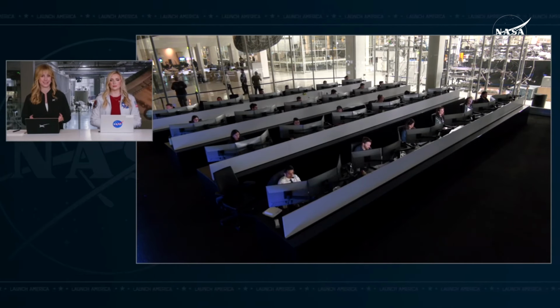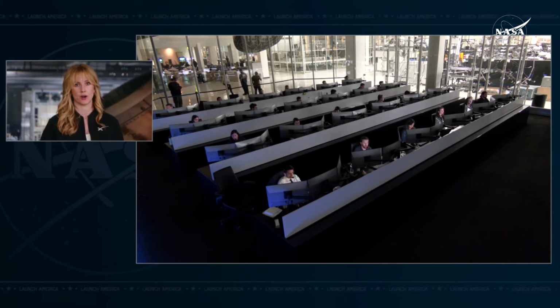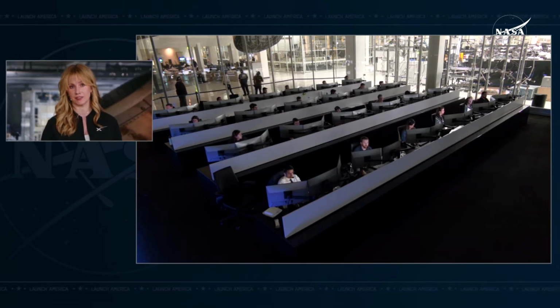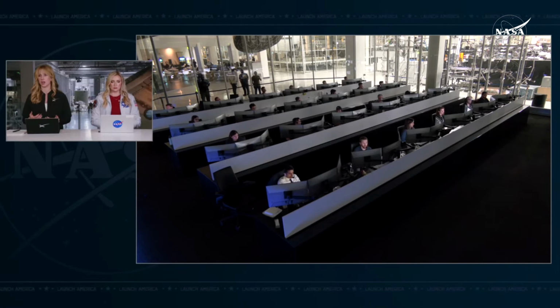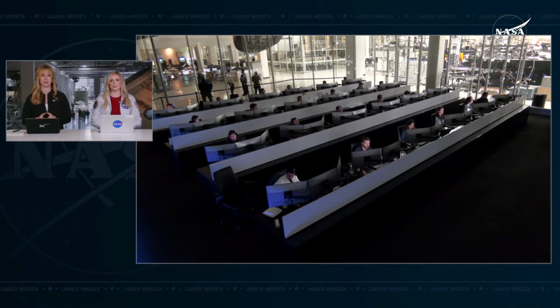On console or headset are 6 key positions who are monitoring the health of the vehicle and the crew. The mission director is responsible for mission success and is in charge of that room. The person that we hear talking to the team up in space is the Crew Operations and Resources Engineer, or CORE. The other positions are focused on vehicle systems like navigation, control, avionics, software, propulsion, life support, and of course communications with the ground segments. So lots of specific roles being filled there at the Mission Control in SpaceX.